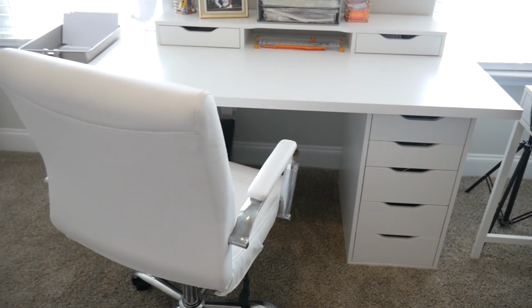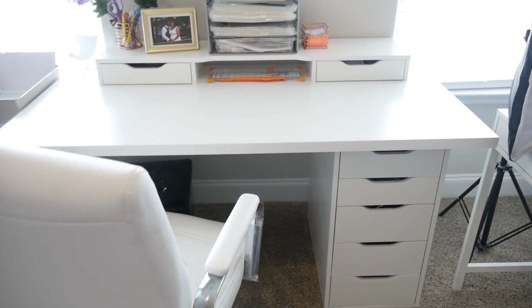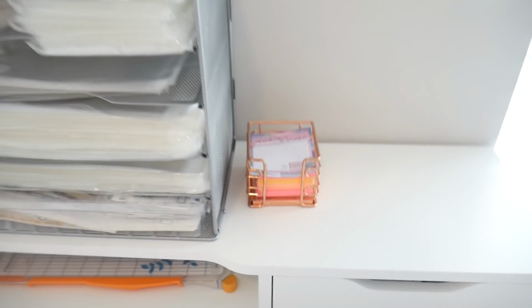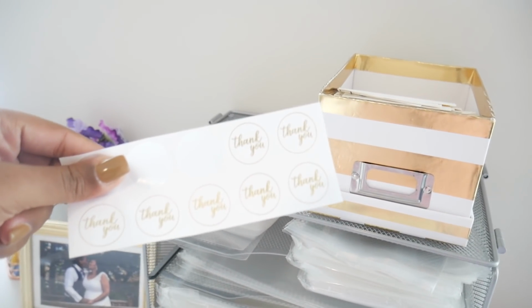Now, this is really where I fill orders. You saw the machines and the printer and all of that behind me. This is really the desk where I sit. I talked about my paper trimmer. I have the Fiskars paper trimmer, so I use that to cut down anything that needs to be cut down. I have stickers in here, these little thank you stickers for when people place an order.